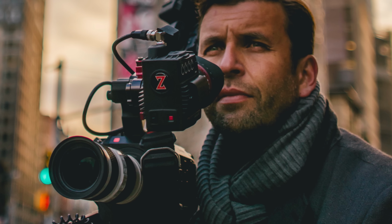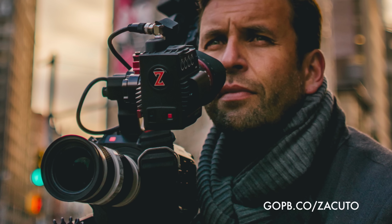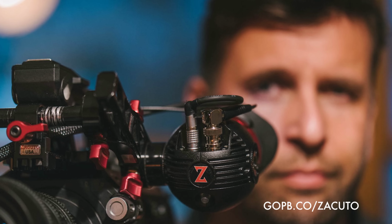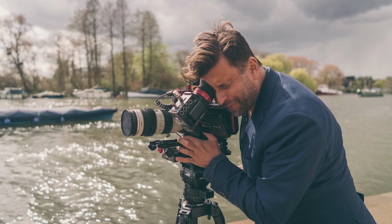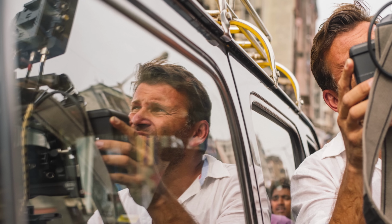So I use the Zacuto Gratical HD, which is HDMI and SDI, and the Gratical I, which is SDI only. I use those in my video cameras, and they're terrific, and they work on everything. I've even used the Gratical HD on the A7S II when shooting the science fiction film Salient-10. It was wonderful. But on a tripod, monitors.